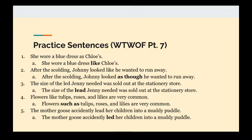In sentence number 3, we have: the size of the lead Jenny needed was sold out at the stationery store. Lead here, L-E-D, is the past tense verb of lead, meaning the opposite of follow, to take charge. So that's why we say lead, pronounced the same way, just spelled with an A, meaning the heavy metal. So the size of the lead, the pencil lead, for example, Jenny needed was sold out at the stationery store. And for a quick reference back to words to watch out for, I believe it was part 4 or 5, stationary versus stationery.